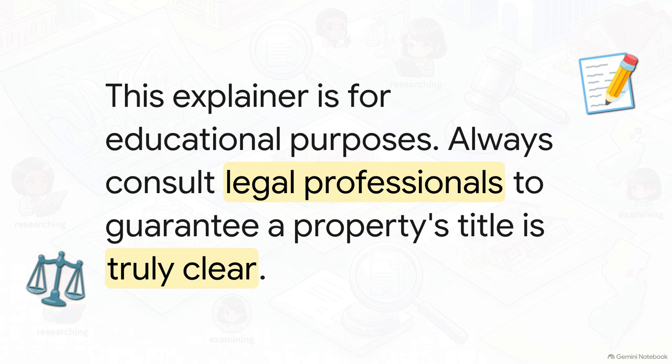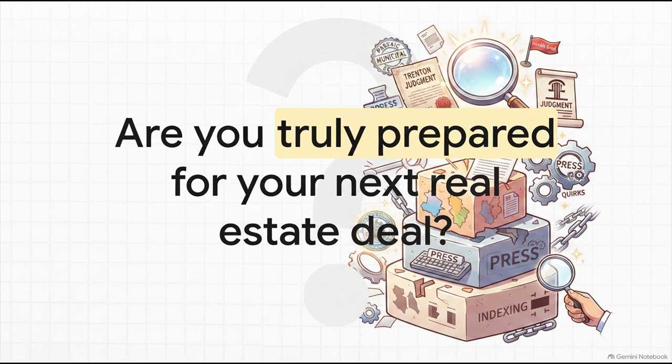And this brings us to a very necessary disclaimer. While we've empowered you to do a ton of upfront research today, this explainer is strictly for educational purposes. A self-service search on the PRESS database is a fantastic starting point for a property investigation, but it absolutely cannot substitute for a professional title examination. Always consult independent title examiners, title insurance companies, or legal professionals to guarantee a property's title is truly clear before you buy.